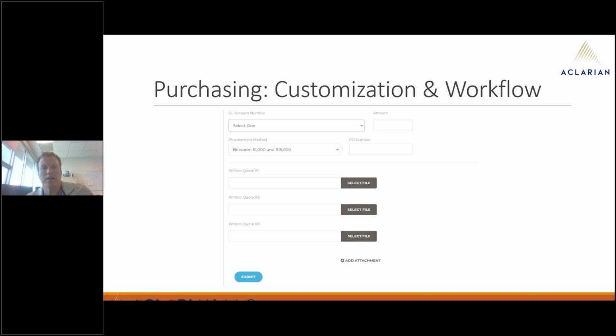And having your system be able to customize things according to your procedural manual. So being able to, for example, in this form, drop in the general ledger account that is associated with this, and have a procurement method. So, hey, this procurement method, if it's between 1,000 and 15,000, for example, I need to get 3 written quotes. That's what my procedural document says. So we can custom build this purchase requisition form in order to do that. So to have a system that can cater to what your purchasing requirements are is definitely an advantage.